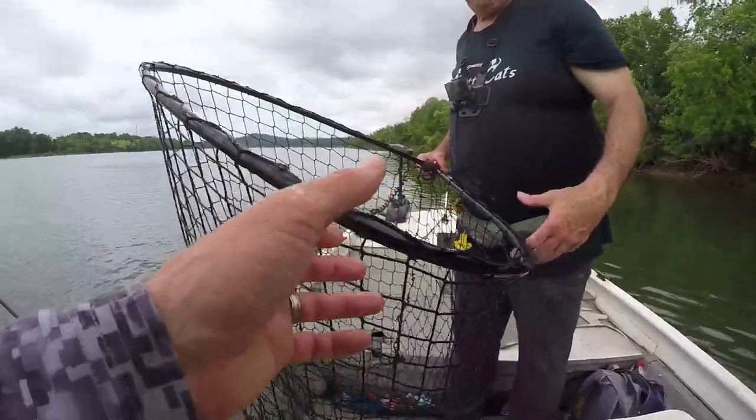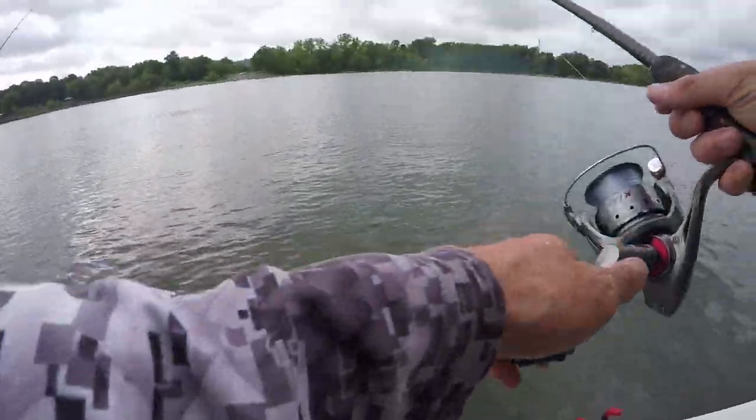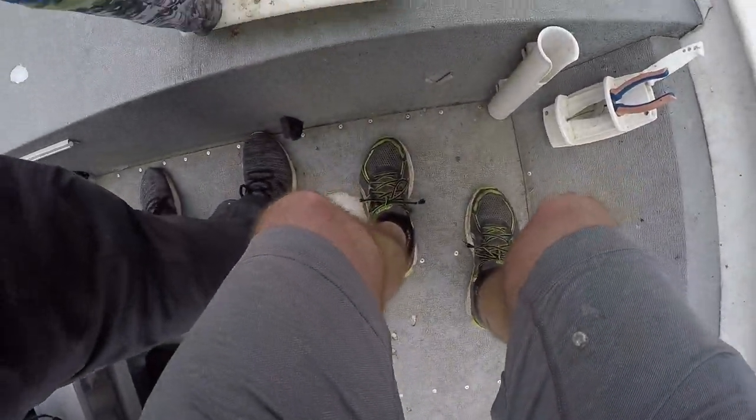All right, let's try that drift again. Yep, let me get this one up. That was cool, huh? That's sweet. Good fish? Yeah, he's got a little girth to him. But he's coming this way. That's good. He's a big one if he's swimming up river. Look, swimming up river.